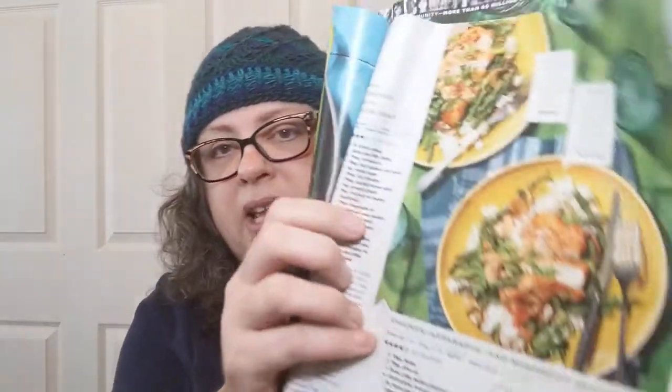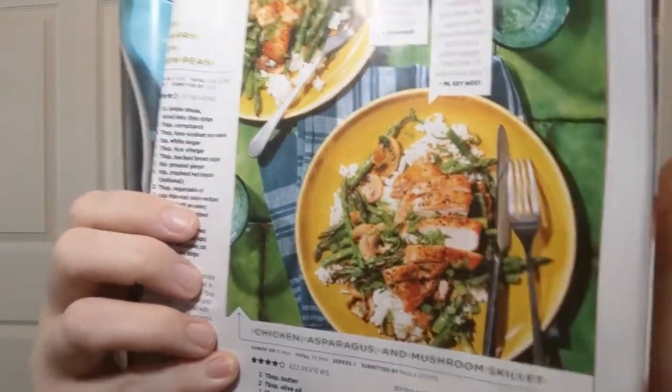Now, sometimes if you're doing a stir fry, you have to start, cook something, take it out, put it aside for a minute, cook something else, and then you recombine it. But you're still just using one skillet. Chicken, asparagus, and mushroom skillet. I love fresh asparagus. Oh, it's wonderful. Just don't overcook it. I love to just saute it with a bunch of garlic. Yes. And some other seasonings.